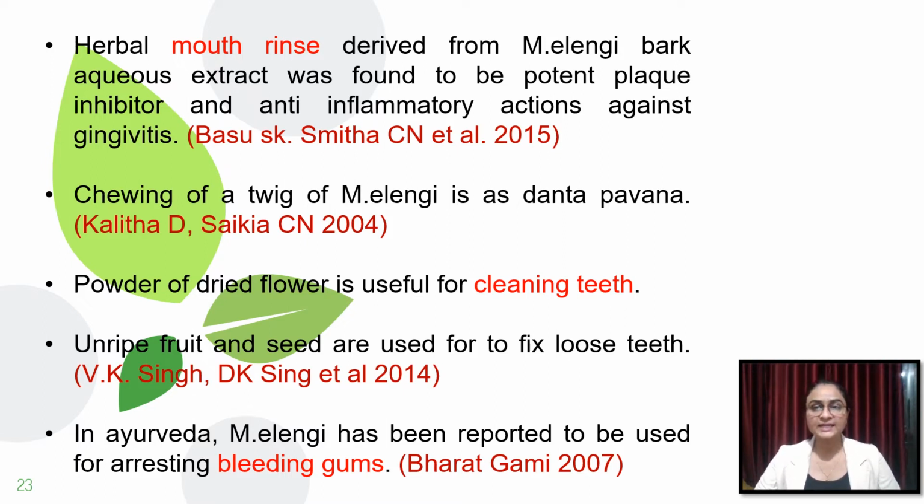Then Kalitha D and Saikia C in 2004 said that chewing of the twig of M. elengi is Dantapavana. Dantapavana in English means a dentifrice which cleans the tooth. The powder of dried flower is useful for cleaning the teeth. That means the twig as well as the dried flower are both used in cleaning the teeth. That is, they have plaque inhibitory effects.